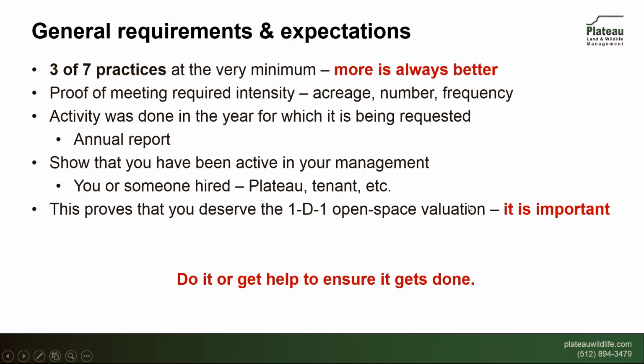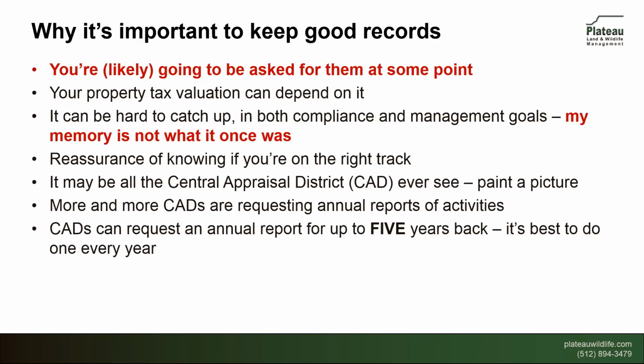And you can see there at the bottom, do it or get help to ensure it gets done. There's a lot of money at stake here with this valuation. You don't want to lose it. So make sure it's getting done and that it's up to the standards of the county.